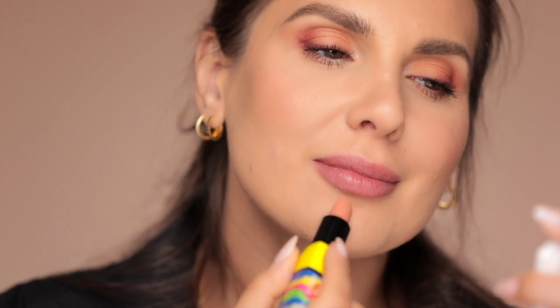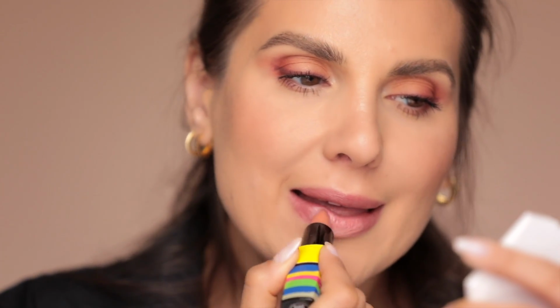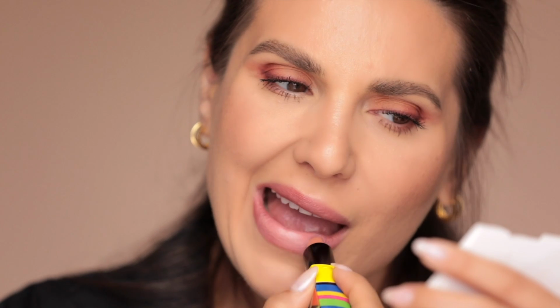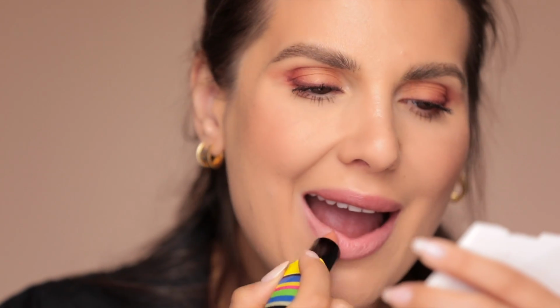The other color is Peach Passion. This color is not for me. I don't like it at all on me. It's super light. I will go back to the first one because I really liked it.